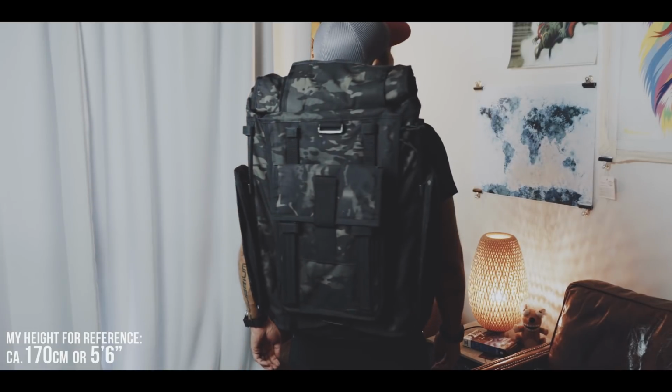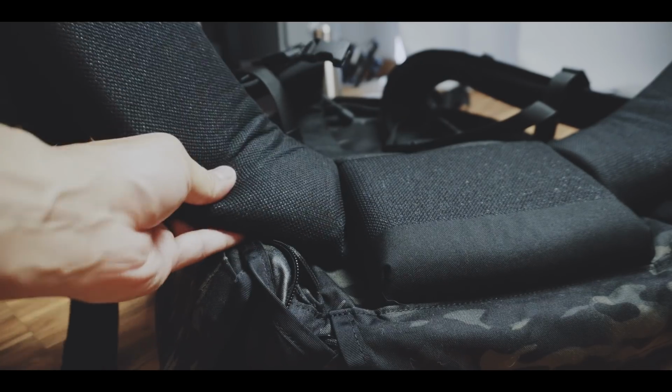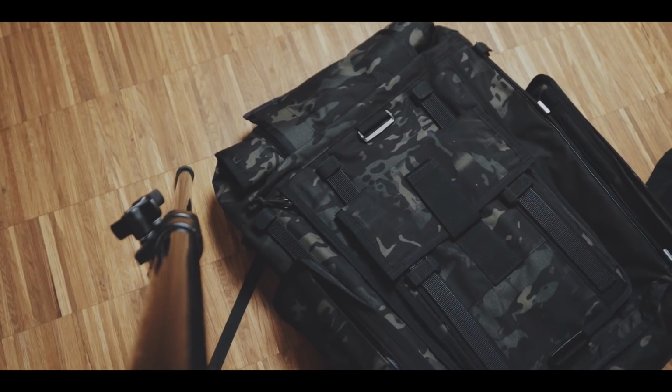Nevertheless, the bag is easy to pack with all of its compartments and size, and the beefy shoulder straps and waist belt help to alleviate the weight of the fully loaded bag.